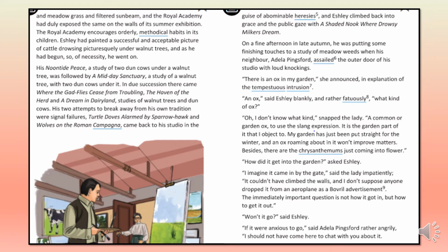On a fine afternoon in late autumn, he was putting some finishing touches to a study of meadow weeds, when his neighbor Adela Pingsford, now here is the entry of the second character of this story, whose name was Adela Pingsford and who was the neighbor of Ashley, assailed the outer door of his studio with loud knockings. Now here the writer is saying that Adela entered in a very violent manner. Assailed means violently attacking something. So Adela violently attacked the outer door of his studio with loud knockings.